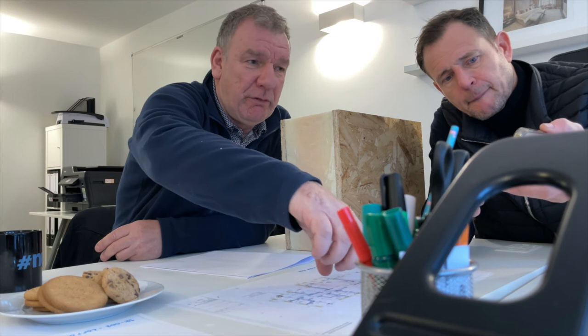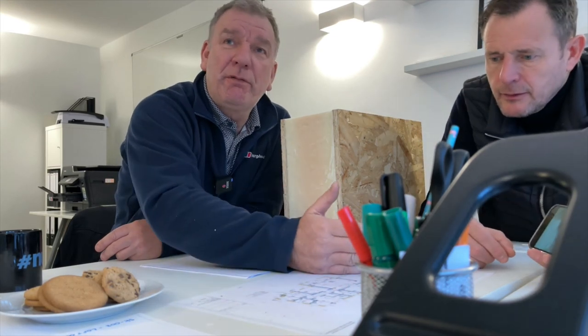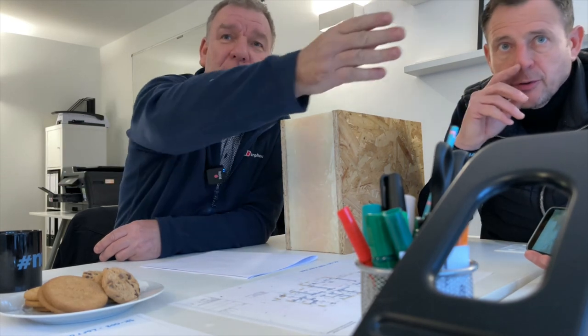You know, what happens with these floors as well? Because you've got eco joists in the floors, you don't have to plot your path through for your M&E because you go straight through the floors, so it's not a problem.